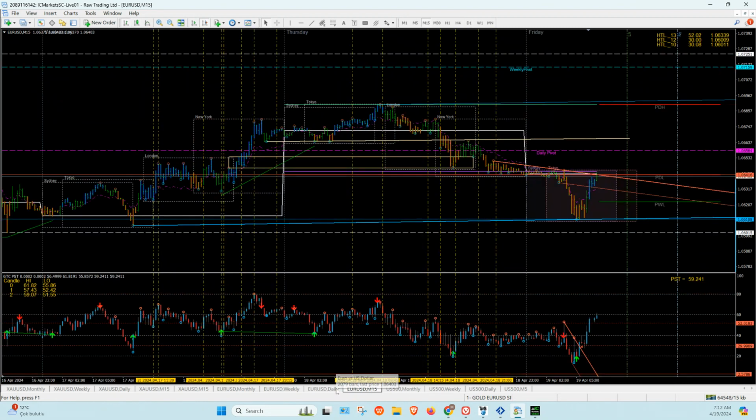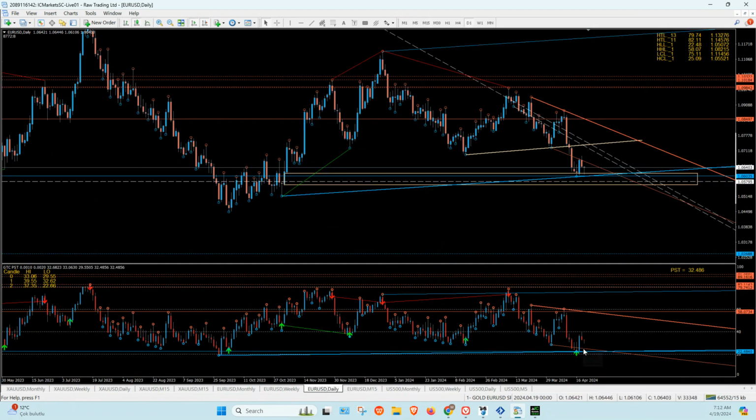On the daily, let me just double check this level here. HCL1, 1.0550. That's too far down. If it goes to 1.0550, don't just wait till next week. We'll think about it when we get there.